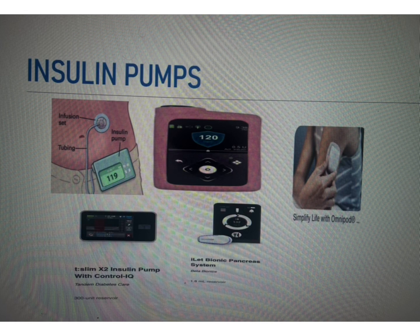Next one, the second picture on the second row, the iLet Bionic Pancreas System insulin pump. This is very simple and user-friendly; any novice can use it. Those are the advantages. They have adjustment of basal, adjustment of bolus, and wireless charging. But the disadvantage is that they don't have as tight a sugar control compared to Tandem or Medtronic. There is another advantage. They are comparatively cheaper: the Bionic costs about $4,000, while Tandem and Medtronic are about $7,000 to $8,000.